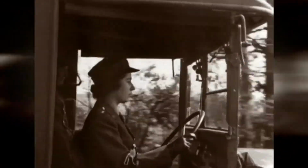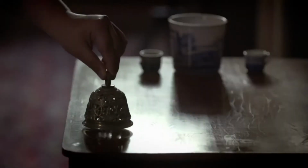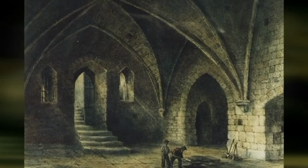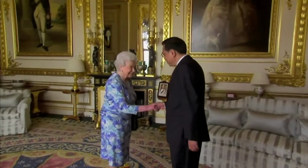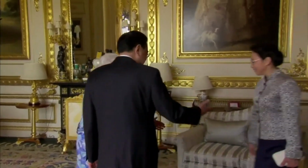During the war years, she and her sister, Princess Margaret, were down there all the time. When there was the suspicion of an actual air raid, a bell would be rung in Windsor Castle, and the princesses with their nanny and other staff members would rush down to the dungeons, which were described as beetle-infested. Today, the Queen spends most weekends and Easter at Windsor.